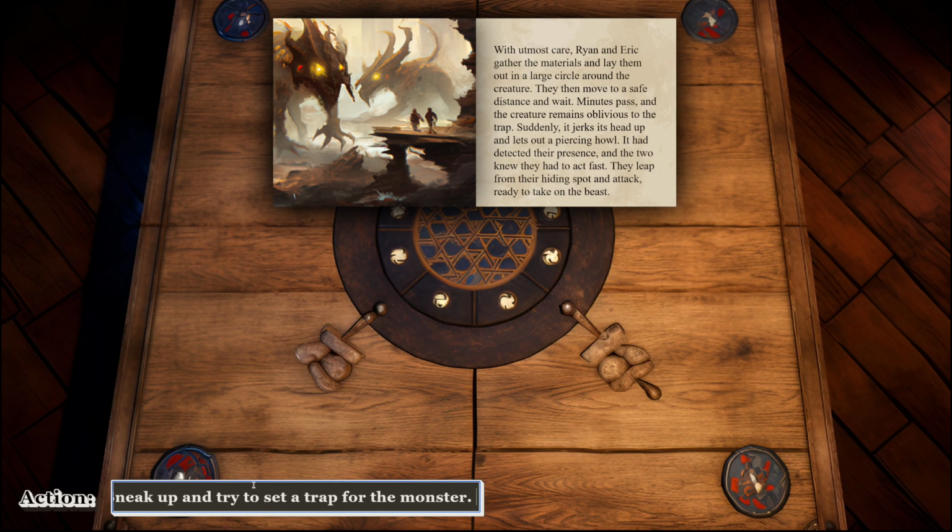Minutes pass, and the creature remains oblivious to the trap. Suddenly, it jerks its head up and lets out a piercing howl. It had detected their presence, and the two knew they had to act fast. They leap from their hiding spot and attack, ready to take on the beast.